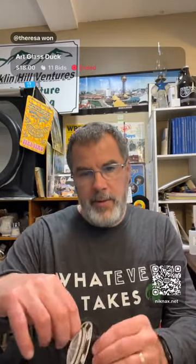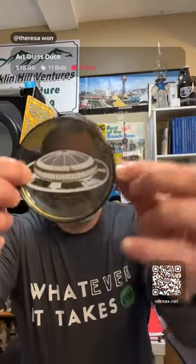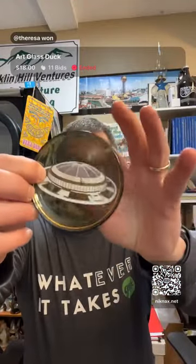Oh, this is cool. Here's the Astrodome in Houston, which doesn't exist anymore. Just one of the little smoked glass trinket dishes.